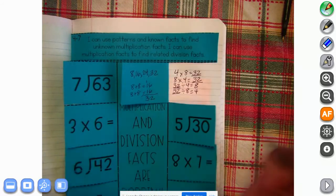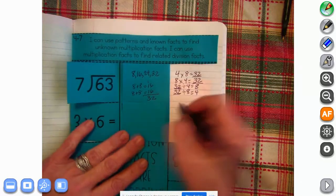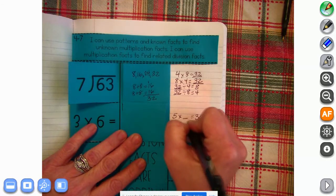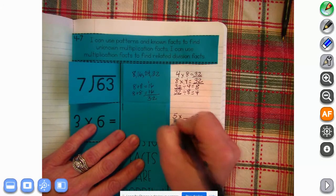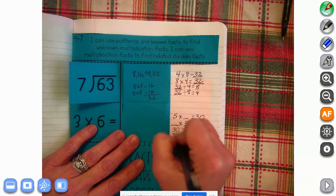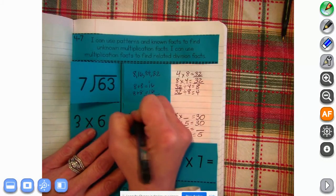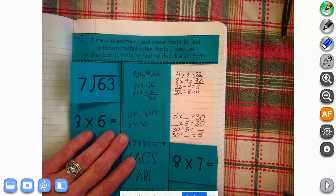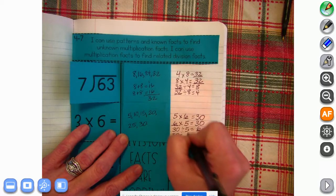All right. 30 divided by 5. Okay. So what we know is 5 times something equals 30. And what I like about this is 5 is easy. Remember, it's easy to skip count by 5. Okay, so then it's 30 divided by, and I always do the first one, 5 equals something. And 30 divided by something equals 5. Okay, I can skip count by 5s. 5, 10, 15, 20, 25, 30. Okay. That's 1, 2, 3, 4, 5, 6. 5 times 6, 6 times 5. 30 divided by 5 is 6. 30 divided by 6 is 5.